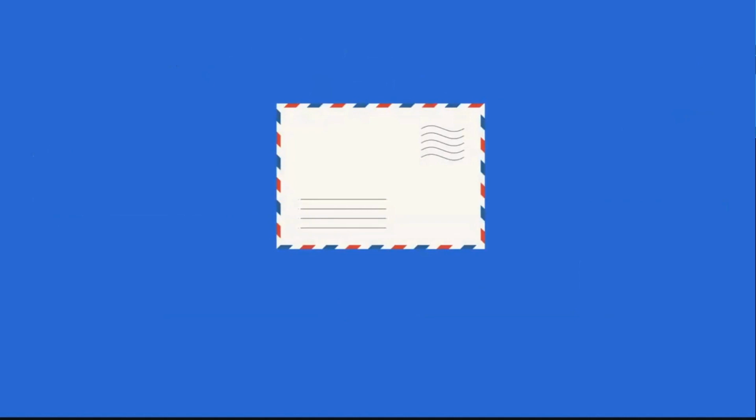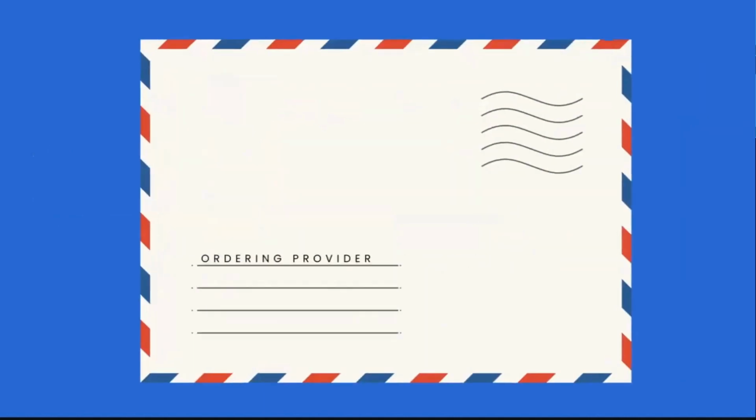So the result will come in. The result will have pertinent data that we will need to know where that result needs to go. So there will be identifiable data showing what the providers are based on their roles. So you'll have ordering provider, you could have copy to provider, primary care, or attending. That information is necessary to know where it needs to go downstream.